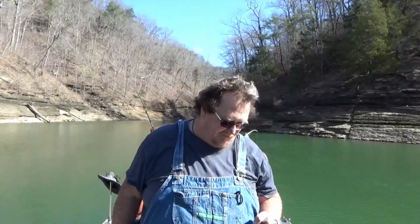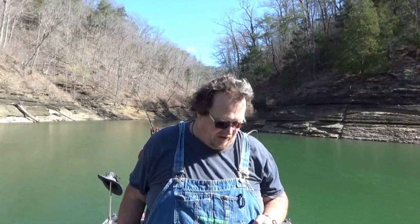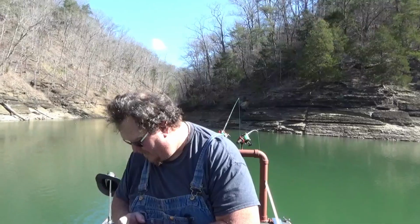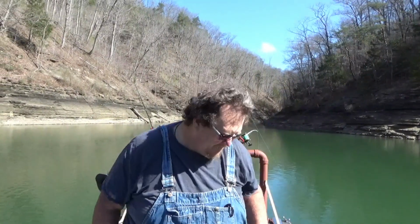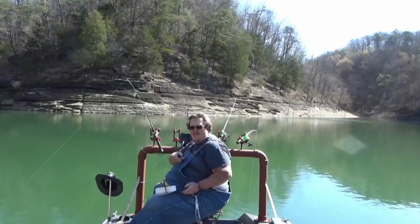All right, we're going to come off of spot lock. And we are going to go to cruise at 0.5. Now, get back here and we'll put us a couple planer boards on.